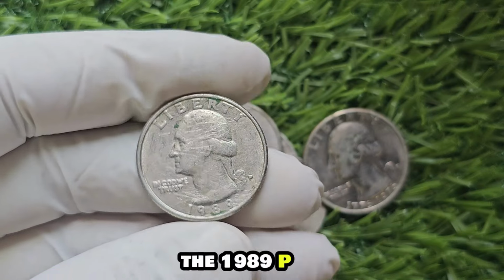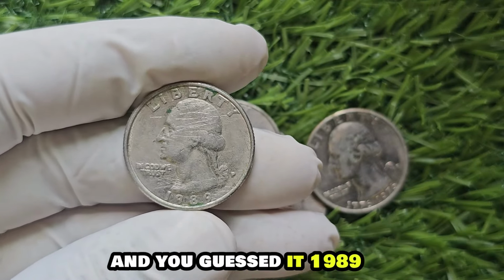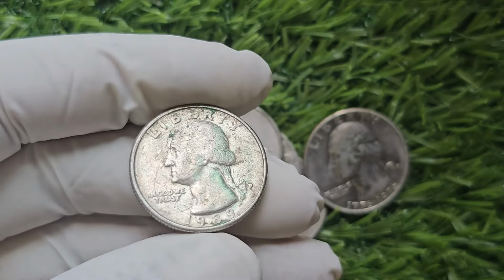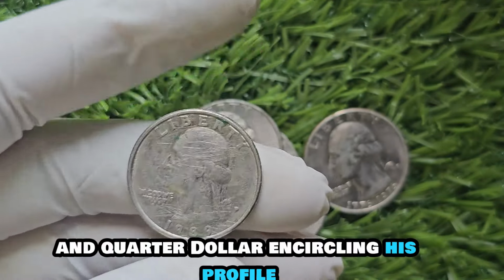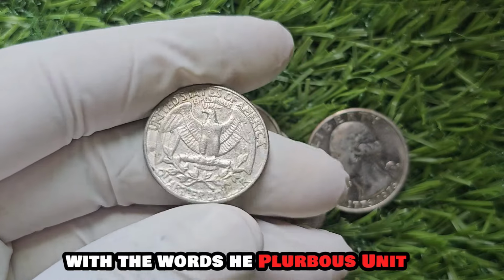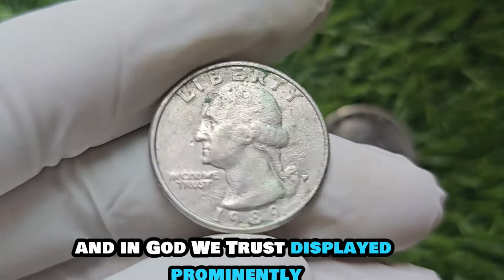The 1989 P quarter dollar was minted at the Philadelphia Mint in, you guessed it, 1989. It features the iconic image of George Washington on the obverse side, with the words United States of America and quarter dollar encircling his profile. On the reverse side, you'll find an eagle perched on a small rock with the words "E Pluribus Unum" and "In God We Trust" displayed prominently.